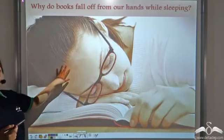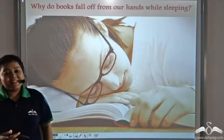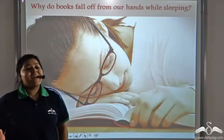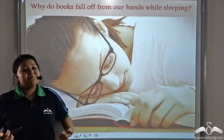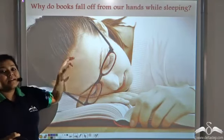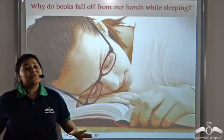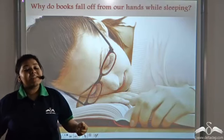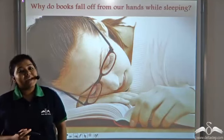Now, why do books fall off from our hands while sleeping? Well, this is because the connection between the medulla oblongata and the cerebrum becomes inactive while sleeping. So, because it becomes inactivated, informations are not reaching the cerebrum, and that is why the cerebrum is not being able to tell the muscles to keep contracting and to keep holding the book. So naturally, the muscles tend to relax, and that is why books fall off from our hands while sleeping.